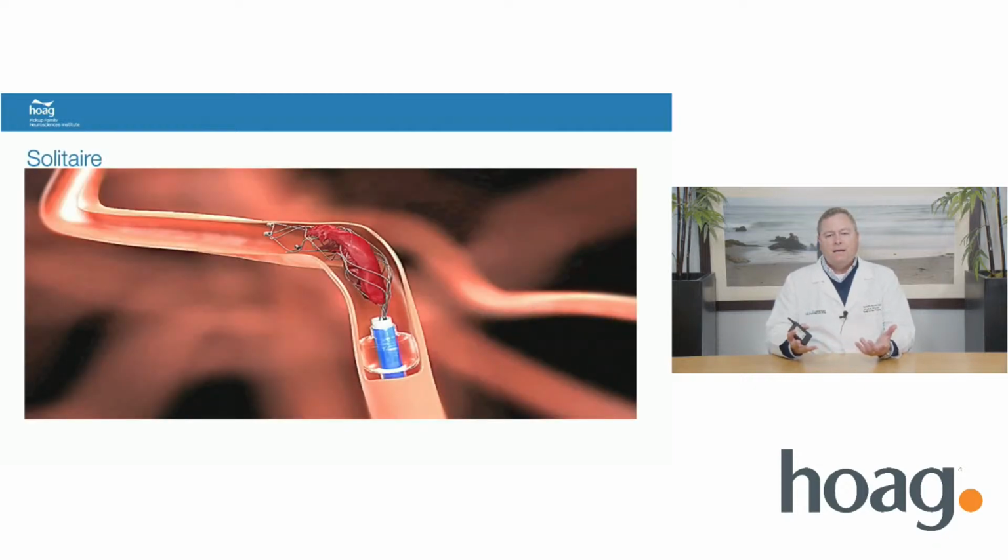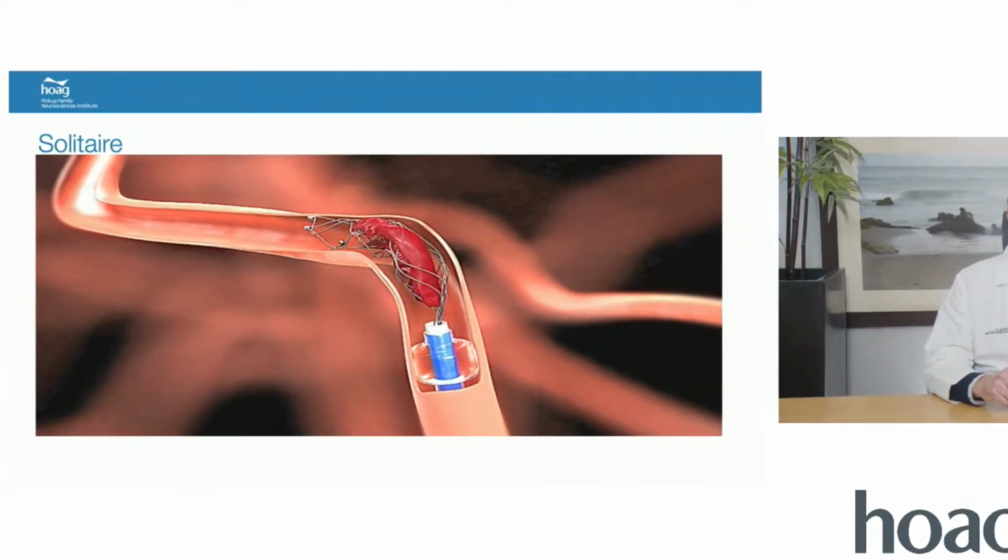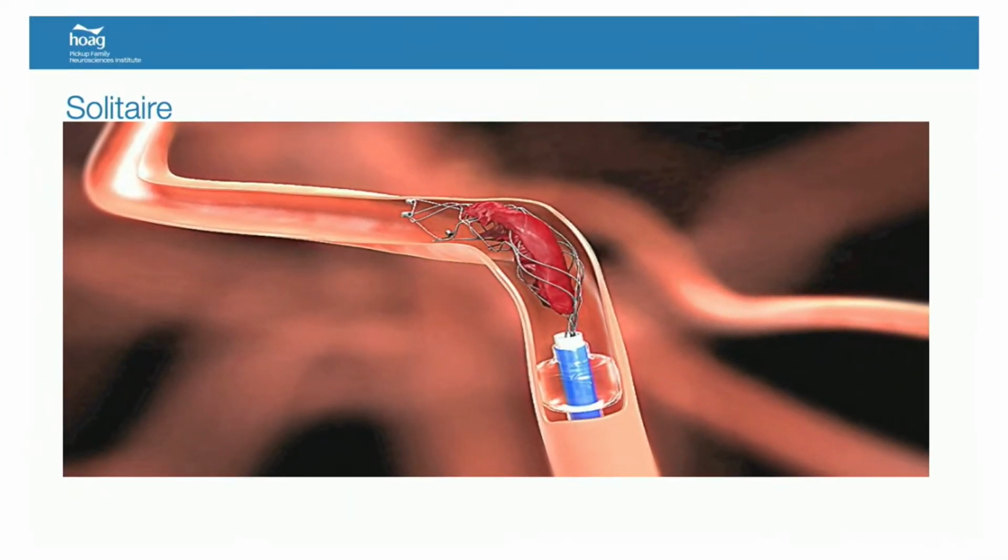And this is a retrievable stent. This one's called a Solitaire. What you see there is it's inside a blood vessel in the brain, and it's snared that blood clot, and it's being pulled out of the brain.